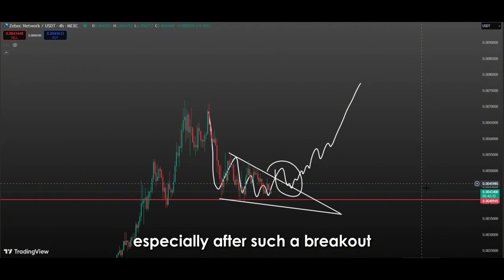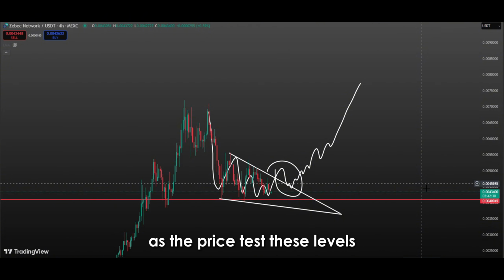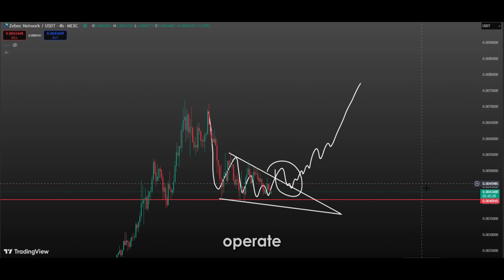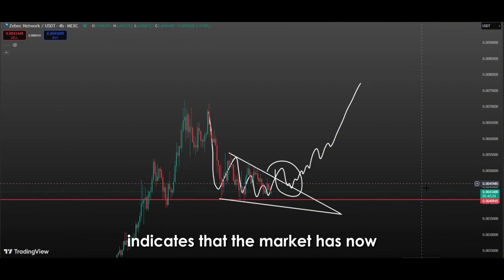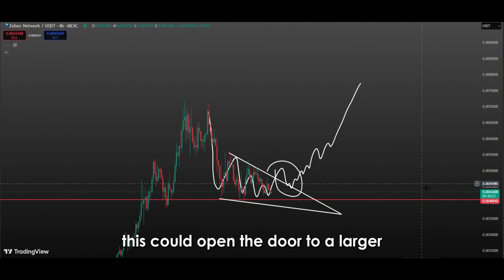Especially after such a breakout, previous resistance zones may become targets. As the price tests these levels, investors who entered positions within the wedge operate with both technical and psychological advantage, because the price moving outside of the formation indicates that the market has now defined a new direction and that buyers have gained the upper hand. This could open the door to a larger and more sustainable upward move.